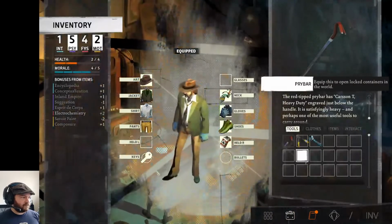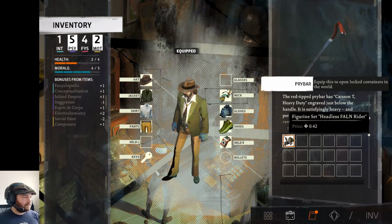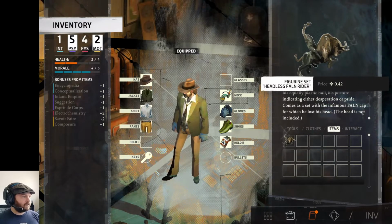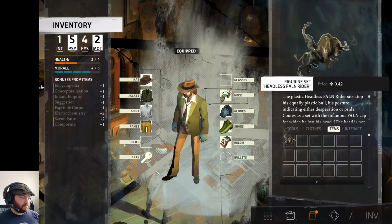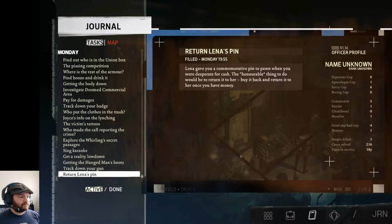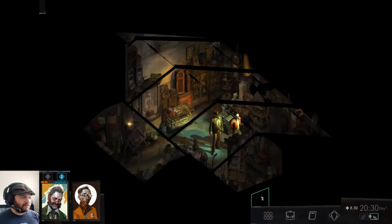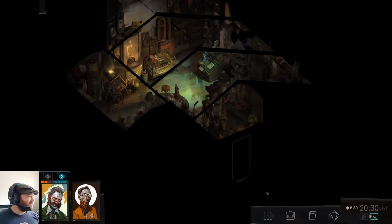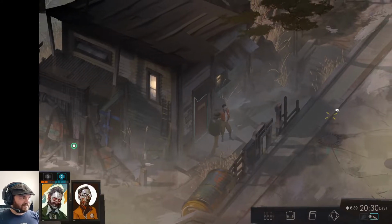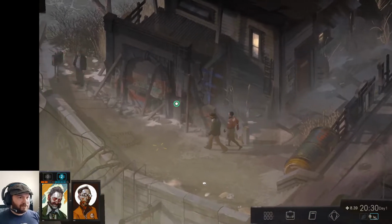Okay, I think that's all we can do here, but let's look at items. And sell it back for a little bit less. Head is not included, of course. Track down your gun. Found some information on the gun, which is nice. Man, it's getting so late and we don't have any money. We don't have a place to stay. Wait. There's a thing to look at here. I don't even know where to get a bag.